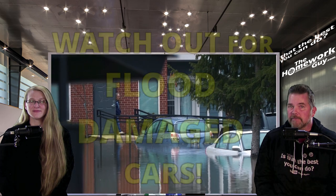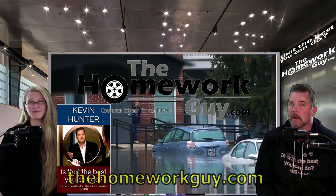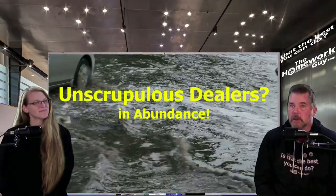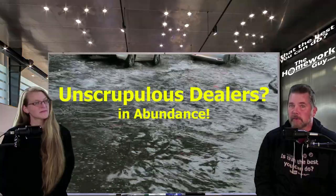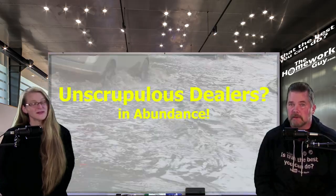After every hurricane, flood-damaged cars make their way north where unsuspecting northerners unfortunately buy these cars. Unscrupulous dealers, which are in abundance, unfortunately, knowingly retail these cars, and months later, the poor purchaser's car starts to show their damage with electrical problems well after the timeline in which they can recoup any money from the dealers.